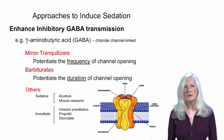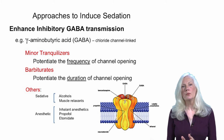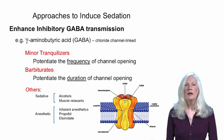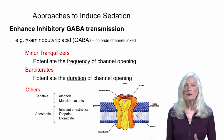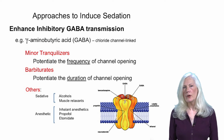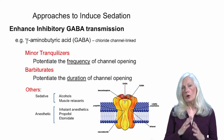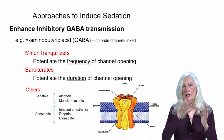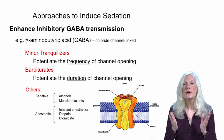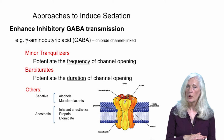In contrast to the compounds that inhibit excitatory activity that we've just talked about, you can also produce sedation by enhancing inhibitory transmission. The most common approach is the activation of gamma-aminobutyric acid or GABA receptors. GABA receptors are located on large chloride channels that are made up of many subunits. When GABA is released, the chloride channel opens, allowing the negatively charged chloride ion to flow through, causing hyperpolarization and hence inhibition of the neuron on which the receptor is located.